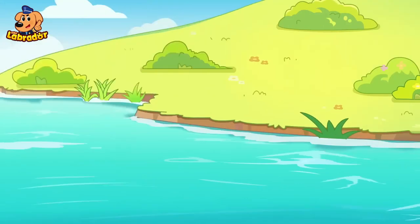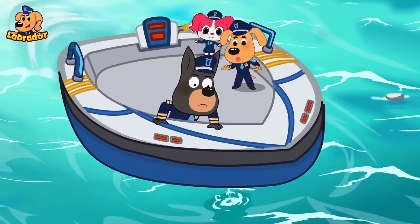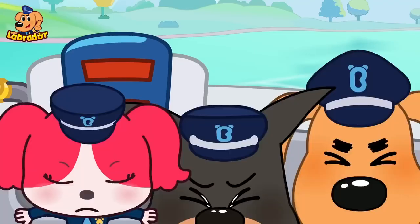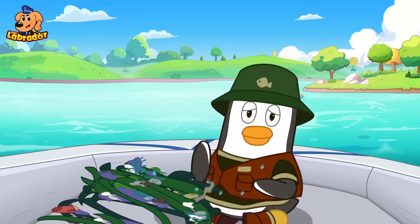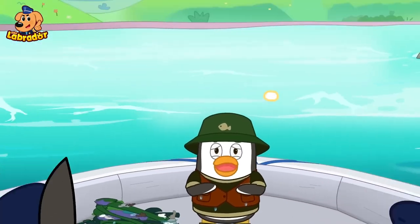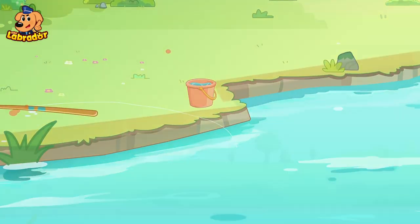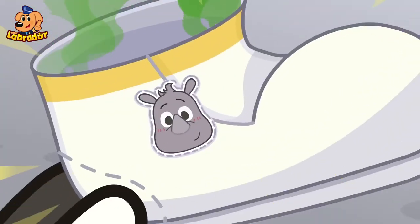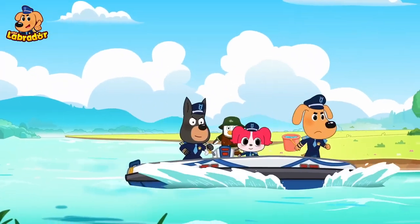Which way should we go? Look over there! What's this? The water monster is real! I'm not a water monster. I'm Mr. Penguin. I just got tangled in a net. Mr. Penguin, what happened to you? Oh, my. I was fishing by the shore and caught a smelly shoe that nearly knocked me out. Thank you for saving me. This is the shoe. Ew. This is Little Rhino's shoe. This way. Good luck.